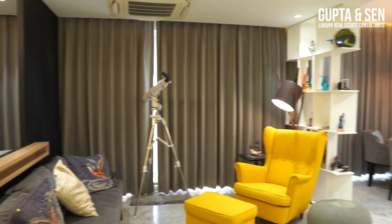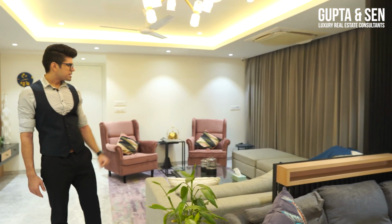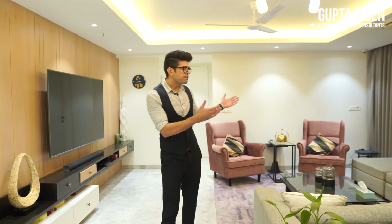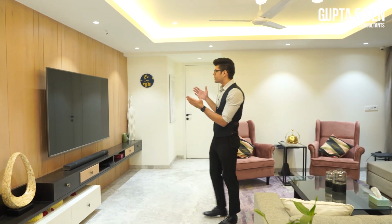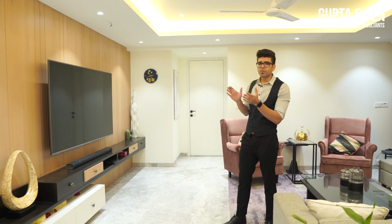As soon as you enter this massive 2400 square feet estate, you are greeted by an absolutely humongous living area that is divided into two sections through this divider. To my left, you have the viewing area, which features an absolutely humongous television screen for those IPL nights or those Netflix and chill nights, whatever you want, we have you covered.